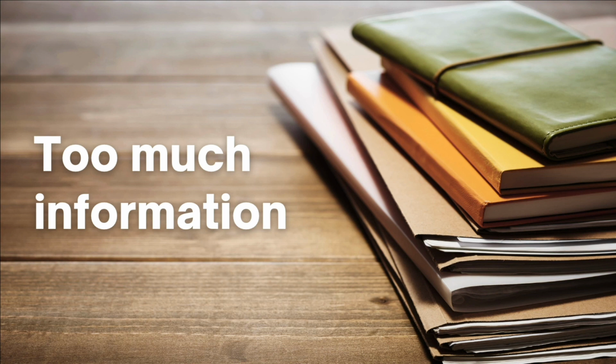So always keep it around, in my personal opinion, one page. If you really want to push it, go with two pages, but try not to add anything which you don't think is going to be relevant to your potential client or employer.